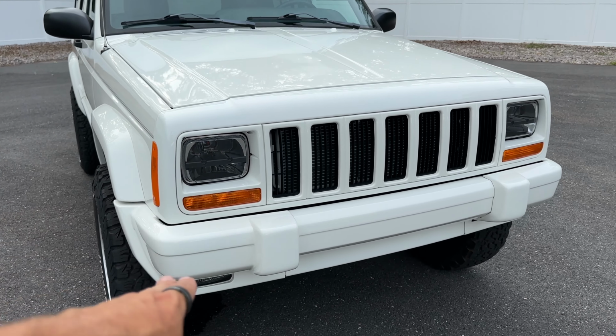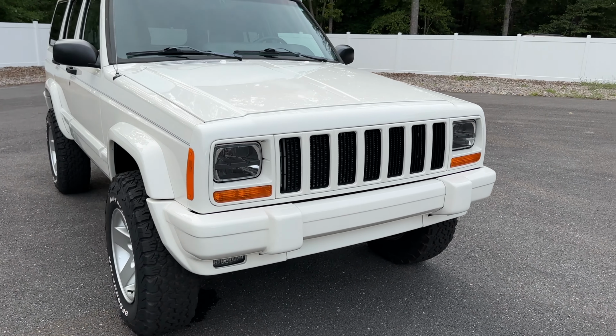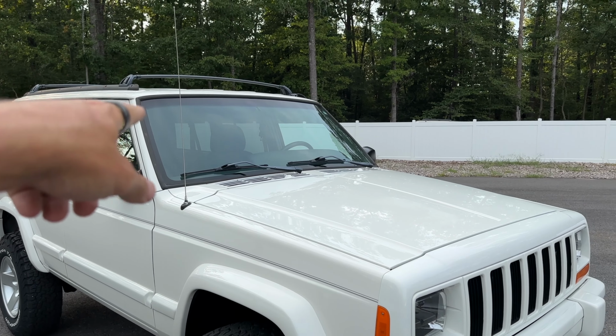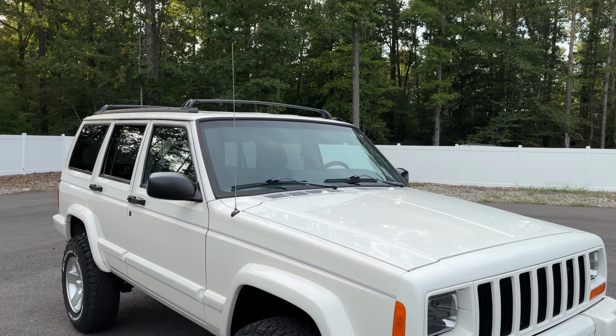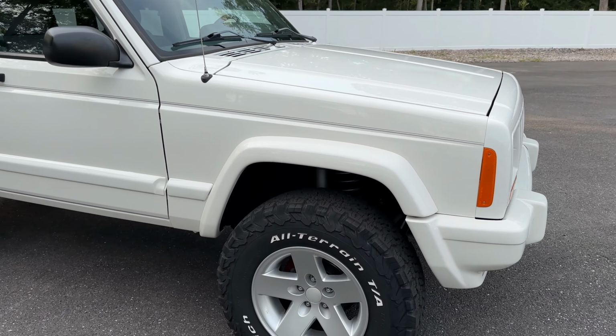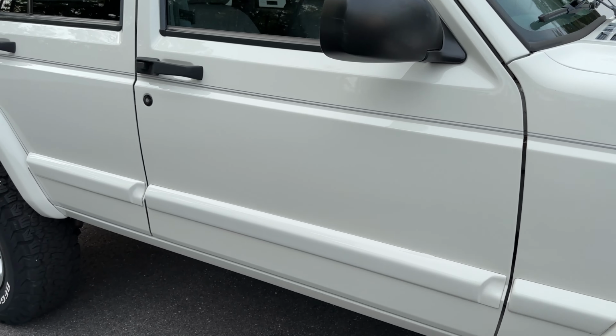Brand new LED headlights. We also did brand new fog lights to make everything look new. I have to double check. Yeah, we did a brand new windshield, new seal as well. Refinished the factory roof rack up there. Give you guys a good glimpse of this paint.